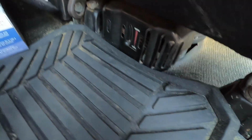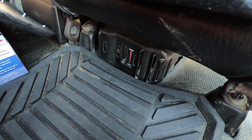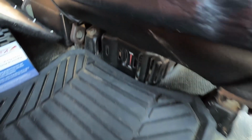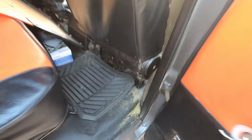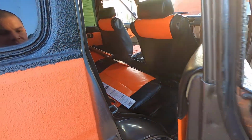So yeah, this is the heater I was talking about. There's a heater back here, I guess for the rear passengers, and that's also working, which is awesome. All the lights, headlights, high beams, all that is working.